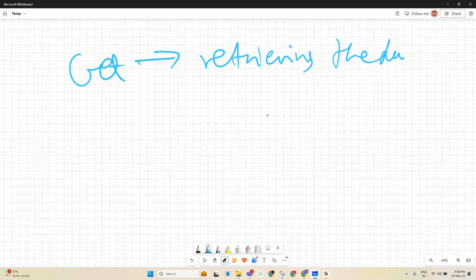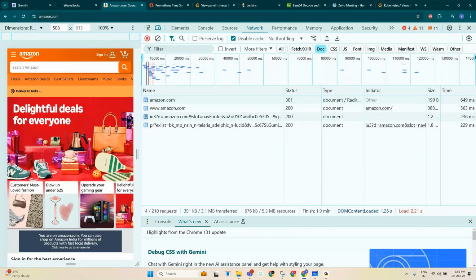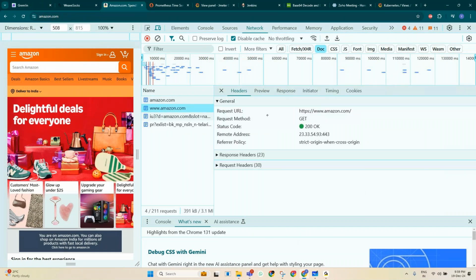So when I open a website like Amazon.com, will it be get or not? Yes, you'll get the landing page. See, it's a get, right? Because I am opening something.